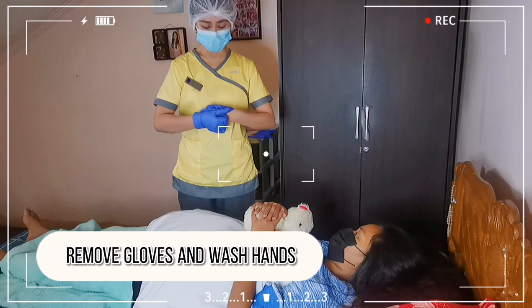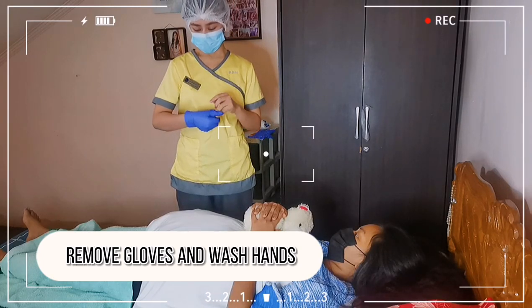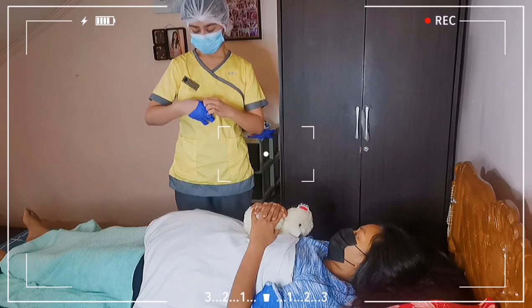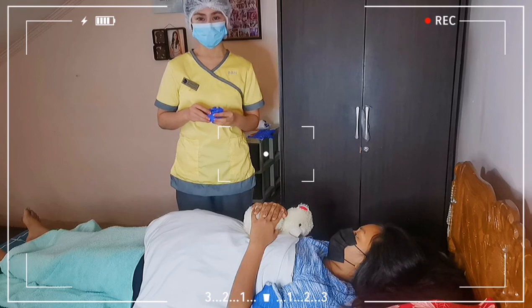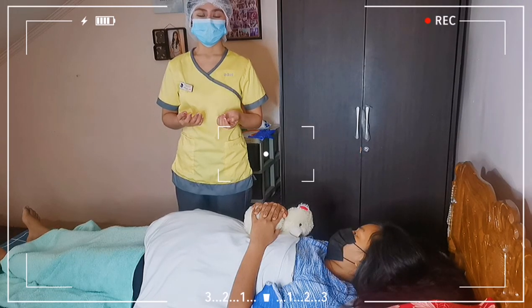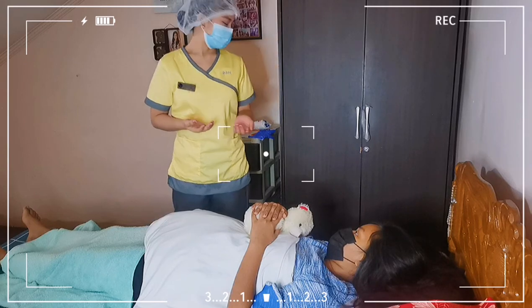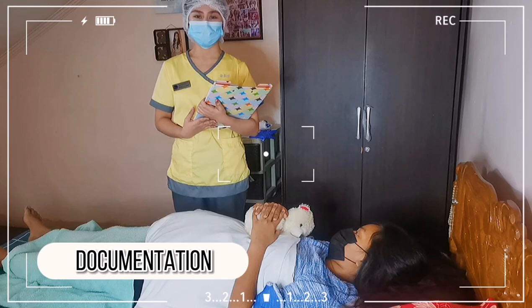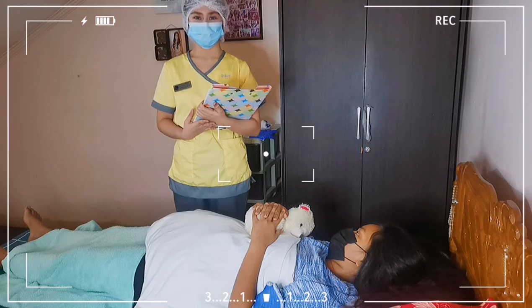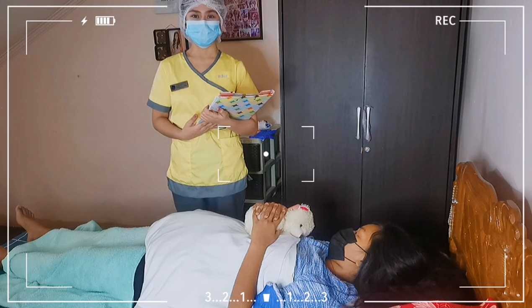After the procedure, I will now remove my gloves and wash my hands again. So I already washed my hands. This is for infection control. Lastly, I will document the time, the date, and the procedures that I did. This is to provide accurate data in the care of the client.